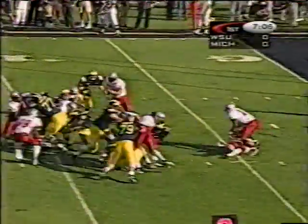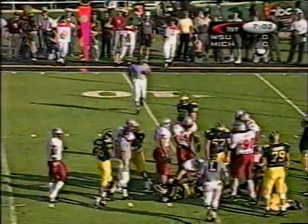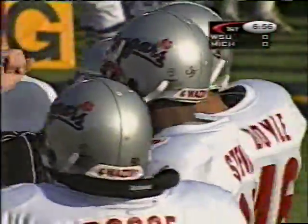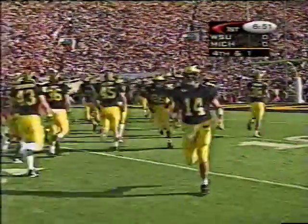Third down, ball handed to Howard, and he is dropped right at the 10. Steve Gleason flying through, makes his second big defensive play of the ball game, and it's going to be 4th down. Washington State came with a blitz that time. Gleason, a linebacker, and Moore. Michigan's going to have to punt.